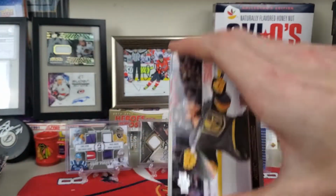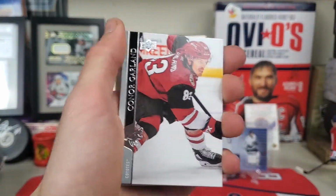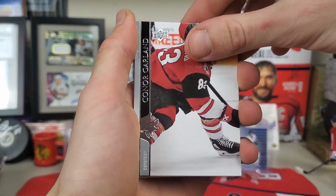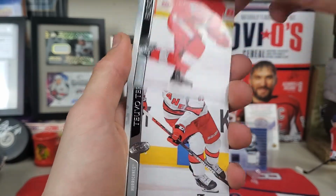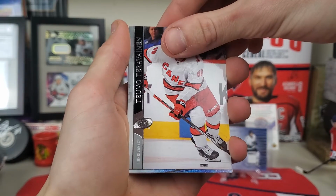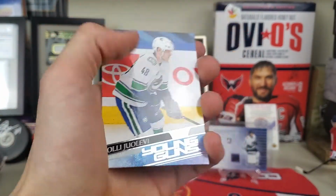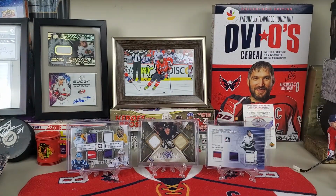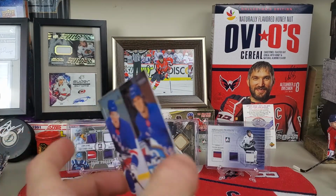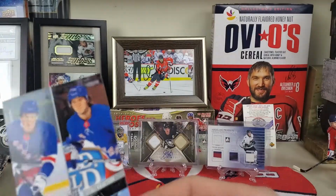All right. We do have a Young Guns in here. Martinez, Garland, Zadina, Teravainen, and not a Lafreniere, Olivo. Well, I mean, unless this is worth anything, then it is what it is.